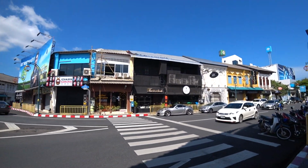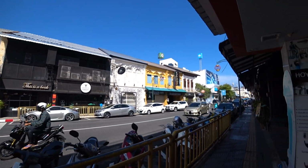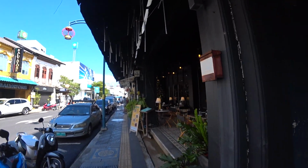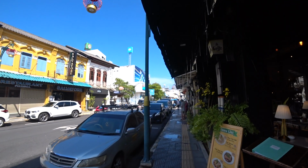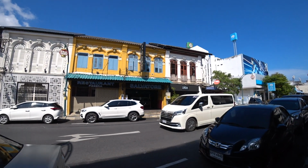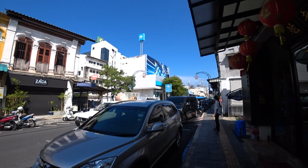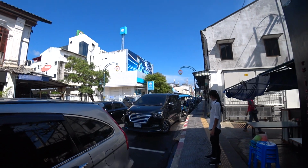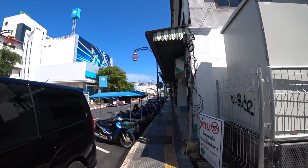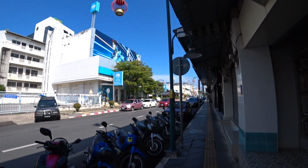Now it's Saturday, so I don't know if it's more people or less people. It should be more out on the streets, but it doesn't seem like too many people actually. So I don't know how these businesses can survive and operate. For the last 2 years, there were no tourists here. Probably mostly the locals or tourists from other parts of Thailand. But still, I don't know.